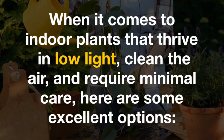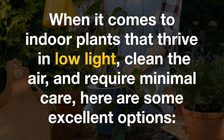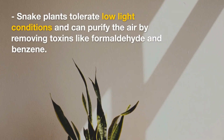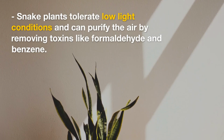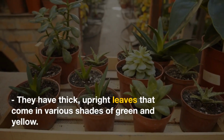When it comes to indoor plants that thrive in low light, clean the air, and require minimal care, here are some excellent options. 1. Snake plant, Sansevieria. Snake plants tolerate low light conditions and can purify the air by removing toxins like formaldehyde and benzene. They have thick, upright leaves that come in various shades of green and yellow.